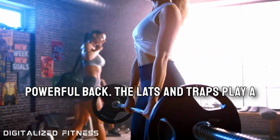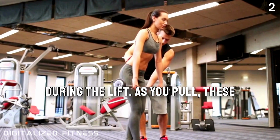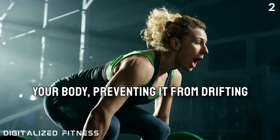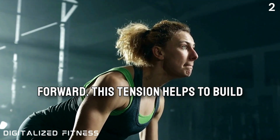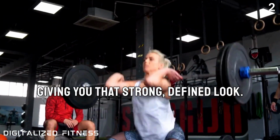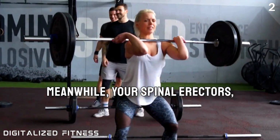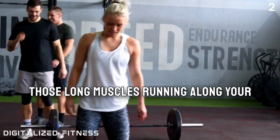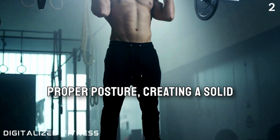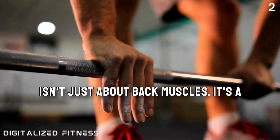Start with why the deadlift is indispensable for building a powerful back. The lats and traps play a massive role in stabilizing the bar during the lift. As you pull, these muscles engage to keep the bar close to your body, preventing it from drifting forward. This tension helps to build thickness in your upper and middle back, giving you that strong, defined look. Meanwhile, your spinal erectors, those long muscles running along your spine, work overtime to maintain proper posture, creating a solid foundation for the lift.